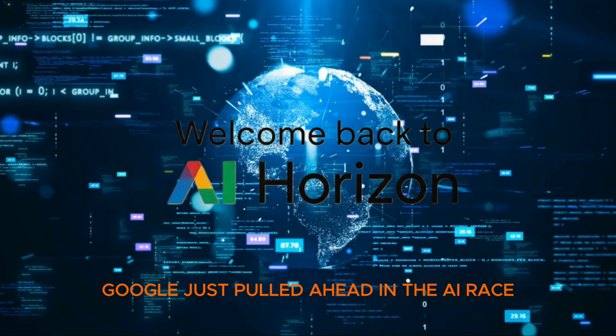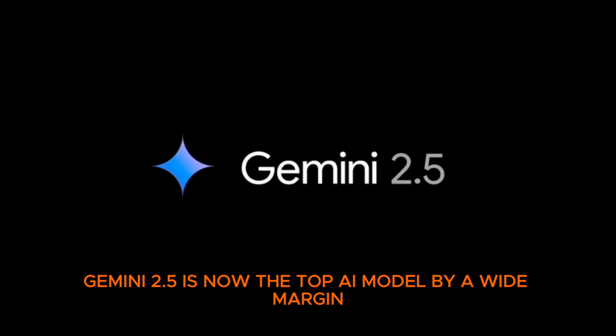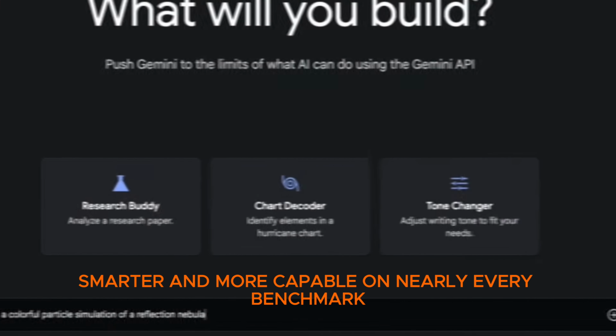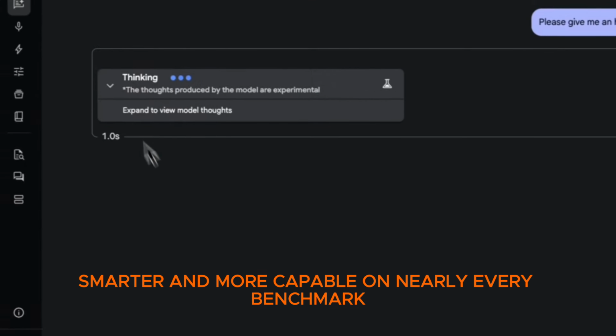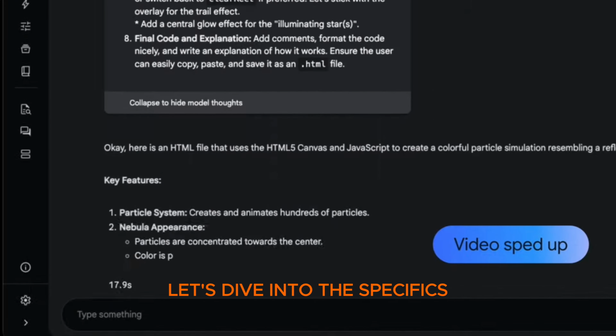Google just pulled ahead in the AI race. Gemini 2.5 is now the top AI model by a wide margin. It's faster, smarter, and more capable on nearly every benchmark. Let's take a look. Alright, let's dive into the specifics.